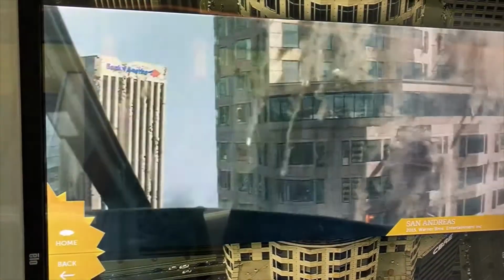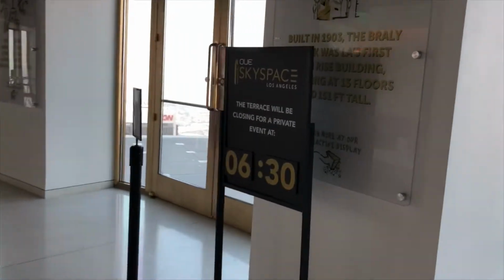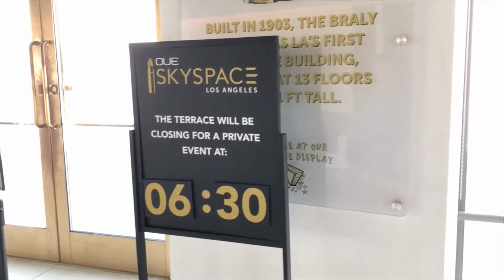Yeah, this is one of the most iconic buildings in Los Angeles. It's one of the only ones that has a little bit of character to it. You can see over here, they put the sign out. They'll be closing at 6:30 for a private event. I highly recommend you guys come check this out. Very cool experience. Definitely unique to Los Angeles.